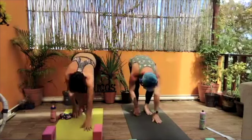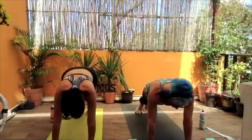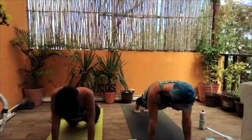Make your way to plank. See, when you phrase the cue like that, it doesn't matter whether you're walking your hands forward or stepping your feet back. You can let your knees down for a shorter plank if you like. Feel your hips come down in line with your shoulders and your knees.